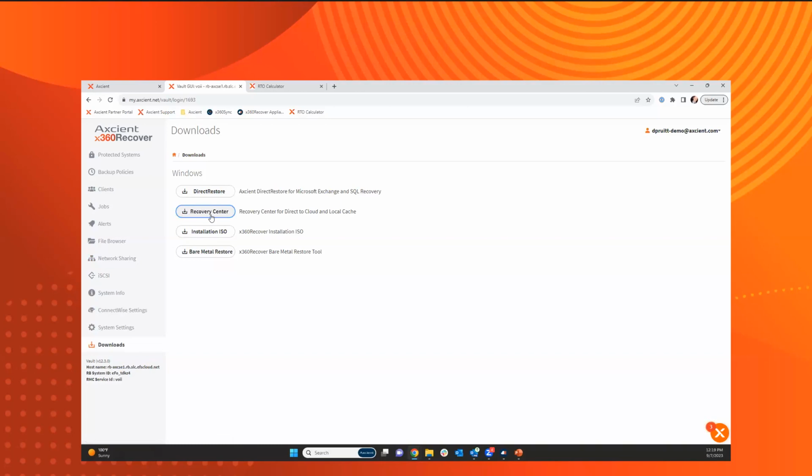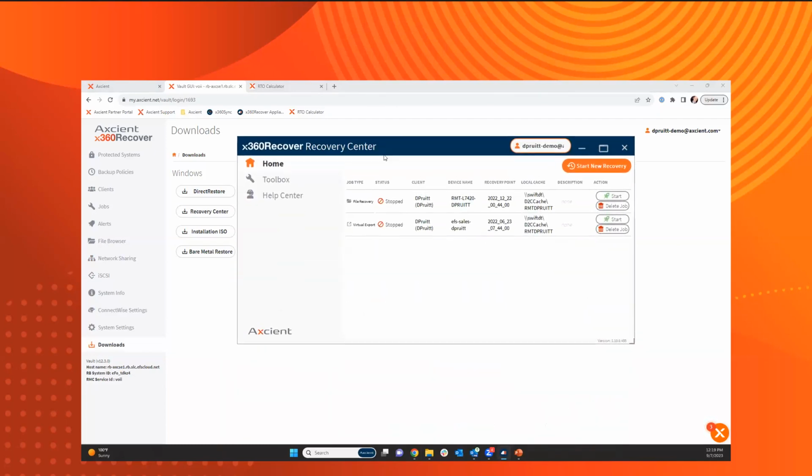Recovery Center application. This application can be installed somewhere inside the client's environment. I've already got it installed here on my system. Let me move it up onto my main screen here. Oops, come on, here we go.